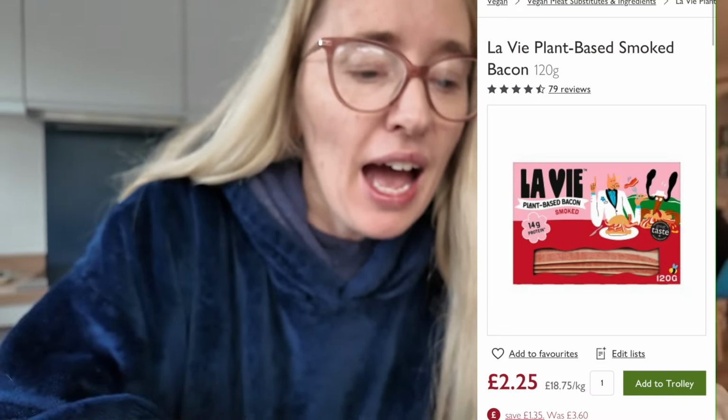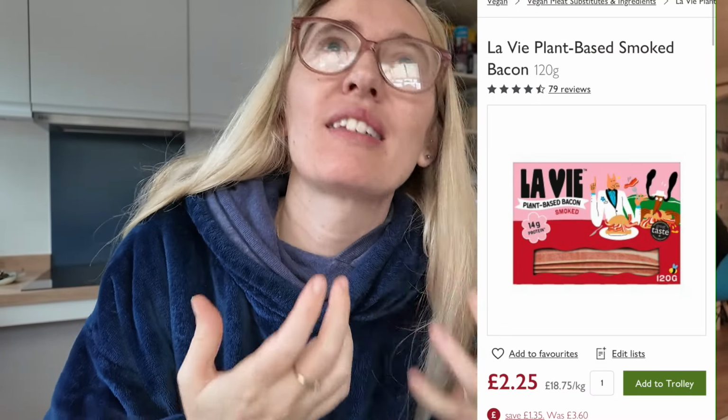This is the bacon that we normally have. It's from a brand called La Vie, and it's got a smoky, salty taste, which is what you want from bacon. Whereas the M&S one was just so bland. There was no flavour in it whatsoever. If you know of any good bacon brands that we should try, let me know down below.